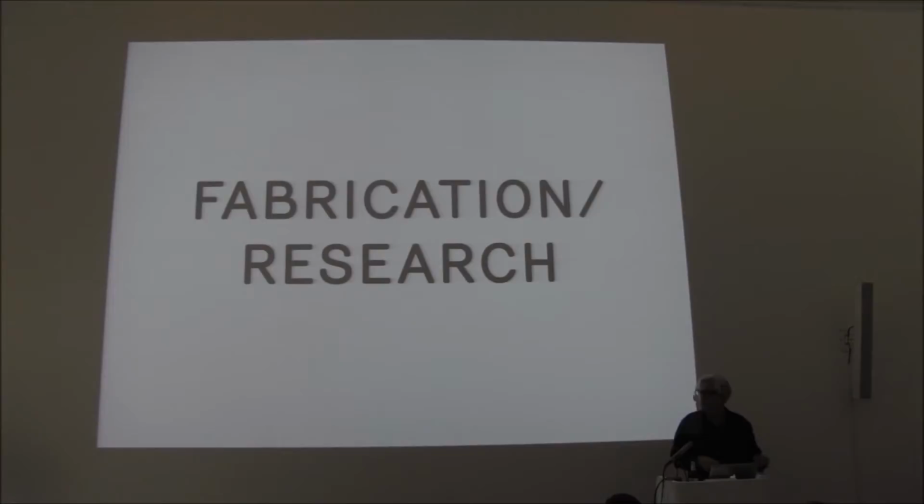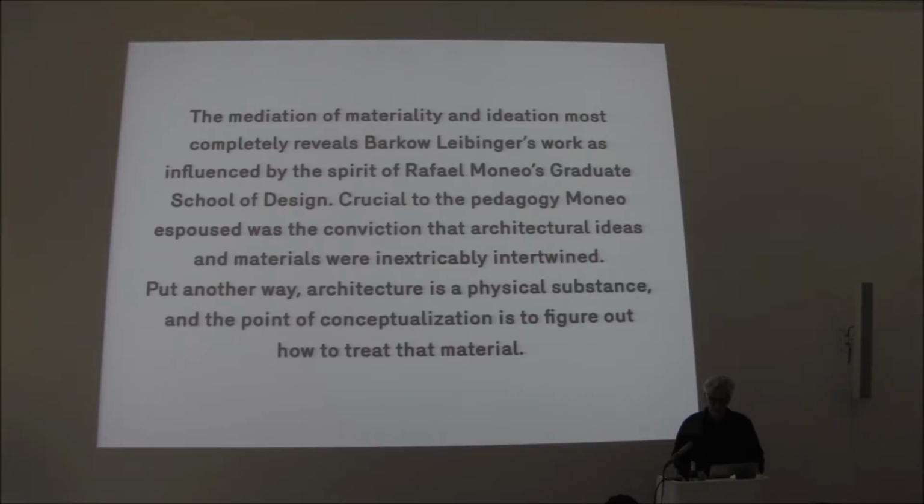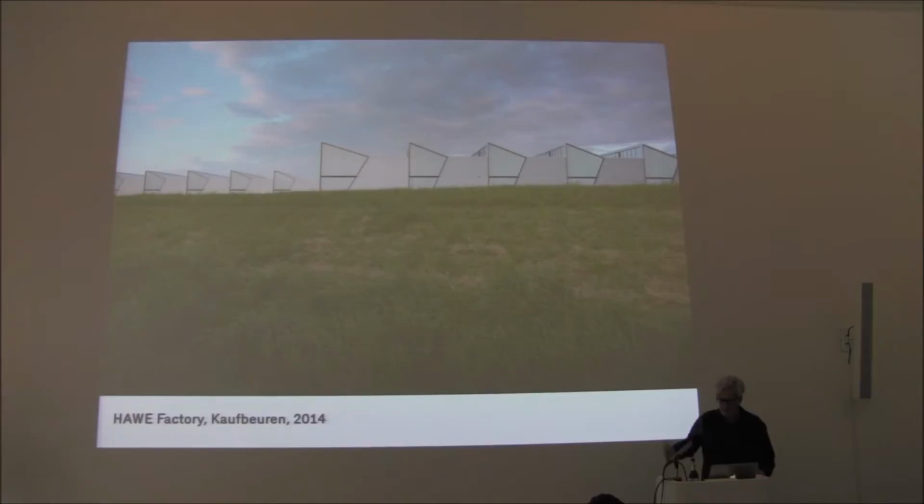Again, the idea of fabrication is not simply to do it, but it really goes back to our education at the Harvard GSD, particularly under Rafael Moneo, where materializing a project was key to how you drive an architectural project. This is a mantra that we've continued into the practice, this idea of treatment of material. The other thing it does is make research the production of your own building catalog, or the idea of an atlas, which is another term we use, or an archive.